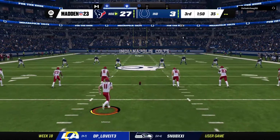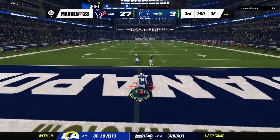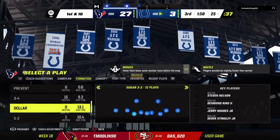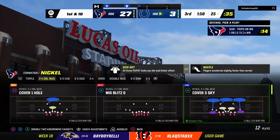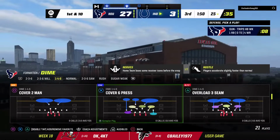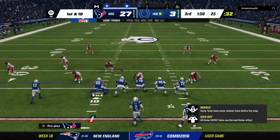So they throw the pick six. They'll get another shot at it now as this one's in the air. Fair catch made at the 25-yard line. The Colts take over a first and 10 at their own 25-yard line. The Indy offense at the line and set to go.